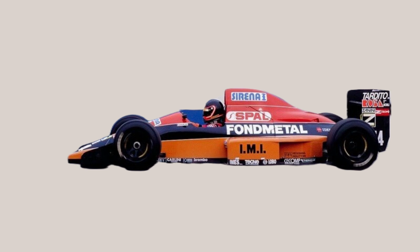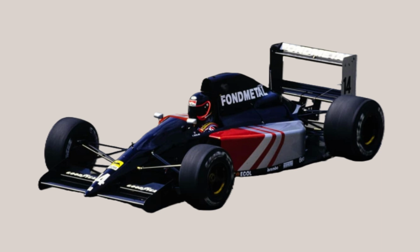But Osella was finally sold to Fondmetal in 1990, and Osella was finally done with the FA1. However, Fondmetal was not done with the FA1 because their new car wasn't ready yet. So they decided they would yet again roll out the Osella FA1ME for the opening 2 rounds of the 1991 season, and then finally, the FA1 could be laid to rest as Fondmetal had finally phased it out.